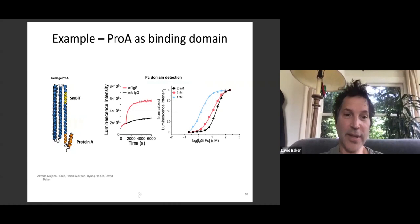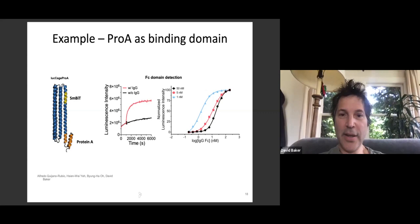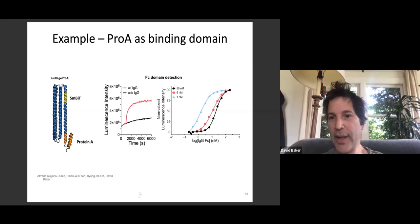So here, for example, we have protein A caged in such a system. Protein A binds IgG. So here we have the amount of light output by the system. If we add in IgG, we get this rapid increase. And we can modulate the dynamic range over which we detect the thing we're detecting just by changing the concentration of the sensor components.